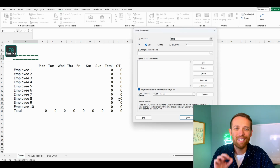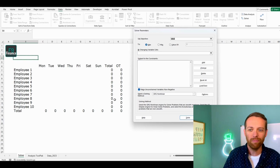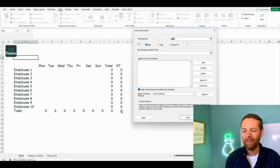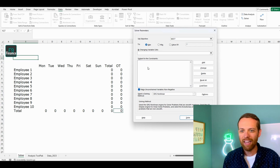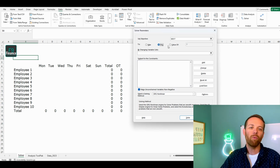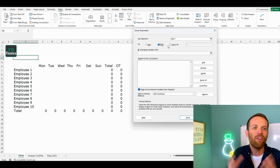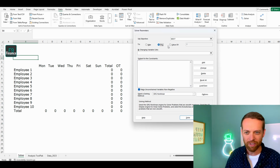My goal is to minimize overtime while meeting the needs of scheduling for each employee and meeting the minimum hours required to run every single day. So my goal is to take cell K17, which is my total overtime, and I want to minimize it. You can also maximize it or set a value. So if you want to grow your revenue, you can set revenue scenarios. You can go to a specific value. It's a very advanced version of something like GoalSeek.